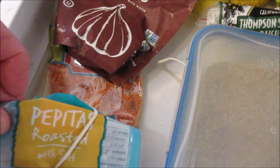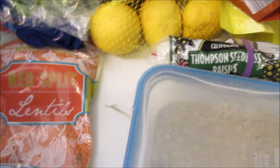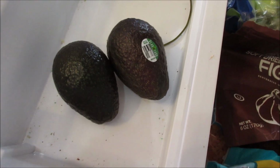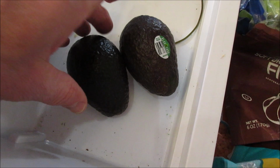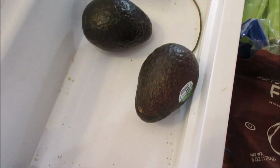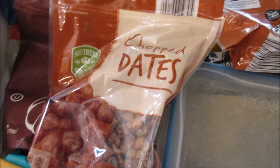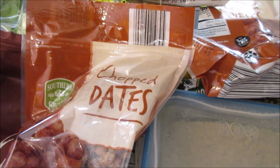There's sunflower seeds, figs, lentils, celery, carrots, avocados. Always try to keep fresh avocado in the house. Once they start looking ripe, I tend to keep them in the refrigerator to help them last longer. There are raisins, a couple bags of dates. Chopped dates are wonderful just to snack on or in oatmeal.